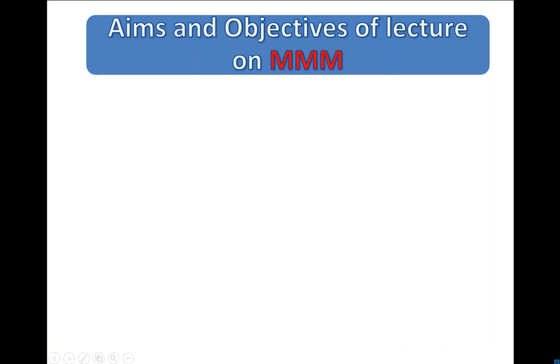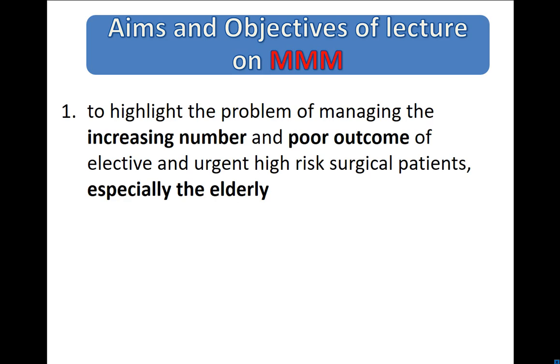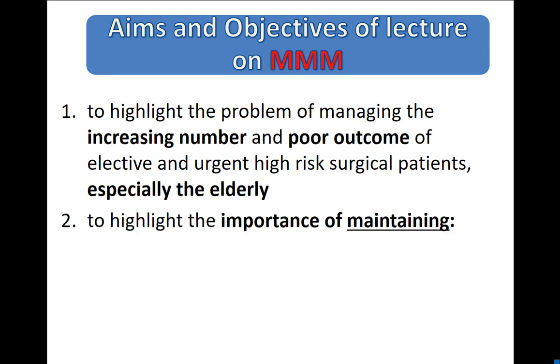The aims and objectives of this lecture. I first of all want to highlight the problem of managing the increasing number and poor outcome of elective and urgent high-risk surgical patients, and this especially applies to the elderly and is really the rationale why we need a new strategy, as we'll see.